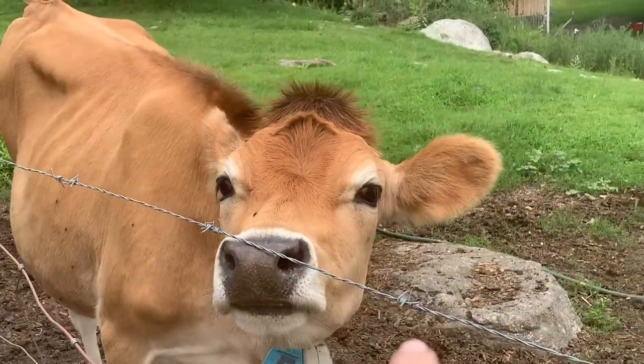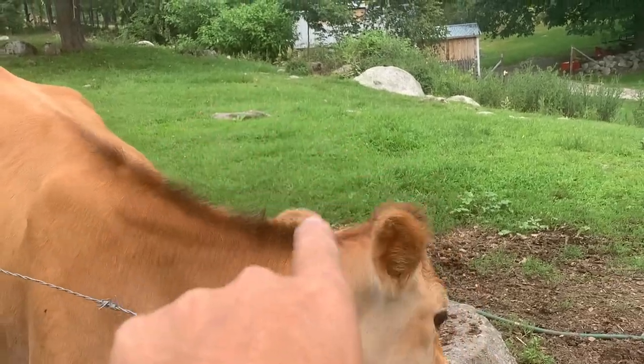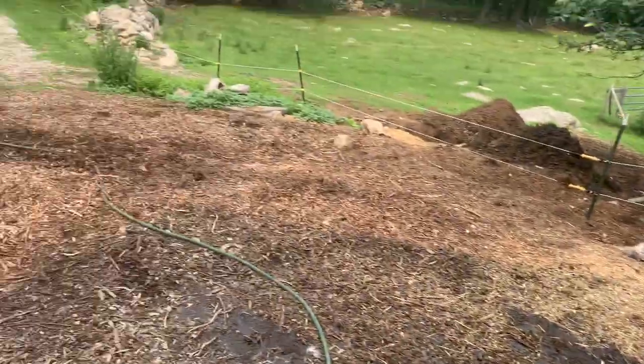This one's funny. It's like he's always got a bad hair day with this little Bert and Ernie hairdo. Now it's time to drain out the green slime water.